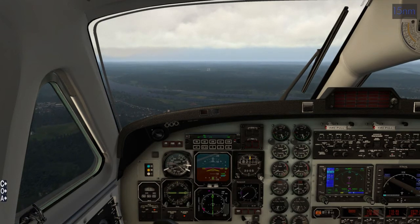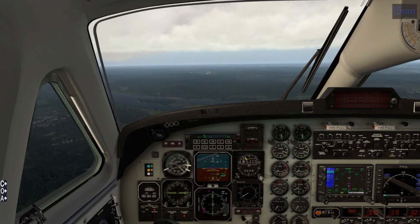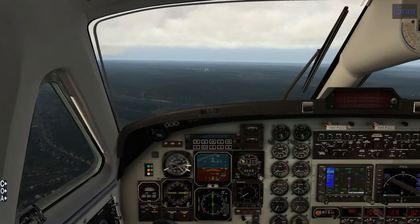I don't want to go too slowly because then it just delays our descent. So, alt alert. I'm glad I have it. It reminds me that we're at what our autopilot was set to be. Speaking of that, let's kill all the autopilot stuff. We don't need to see any of this. Just get rid of all that.